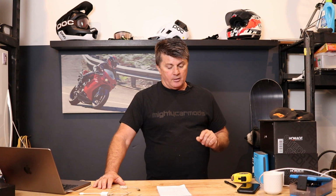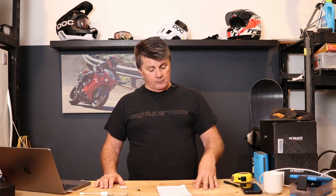Interesting thing with payload, it's got two 70 litre water tanks, it's got two 20 litre jerry cans on board. If we fill all those with fluids, a litre of water is a kilo. It gives us 245 kilos left if all the tanks are full. And then we start adding accessories.